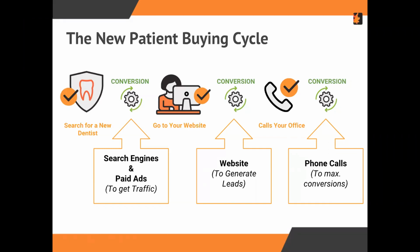99% of people today are going to go to the website, even if it's a referral, even if you just tell me that you think this dentist is the best dentist in the world and I should go to it. I'm still going to check out that website. It's great that my friend told me about you, but I'm still going to check your website out. We see this time and time again. So we got to make sure that our website is strong enough that it's actually going to generate calls for our practice. And then, of course, the last piece here is making sure that if you are getting calls, that you're not missing those calls and you're turning those into new patients.